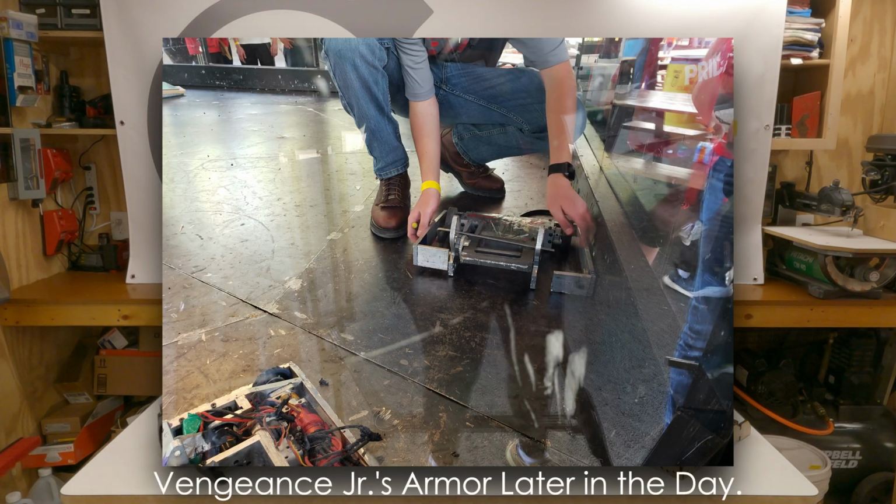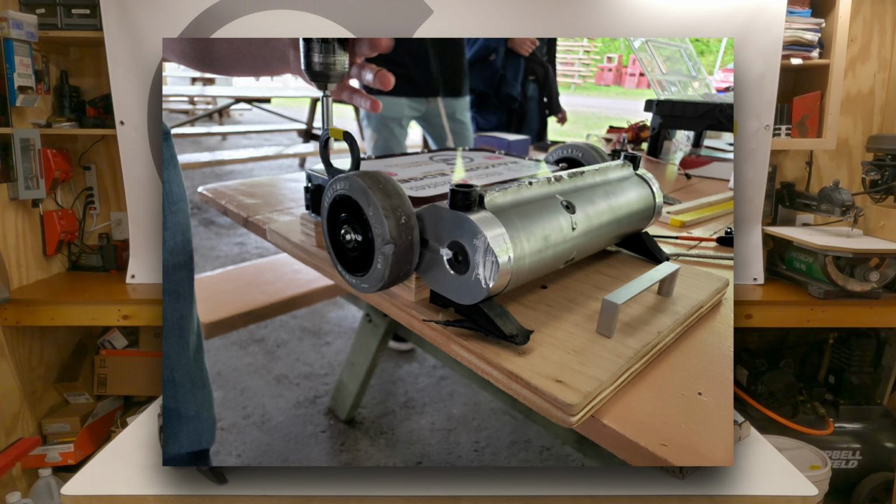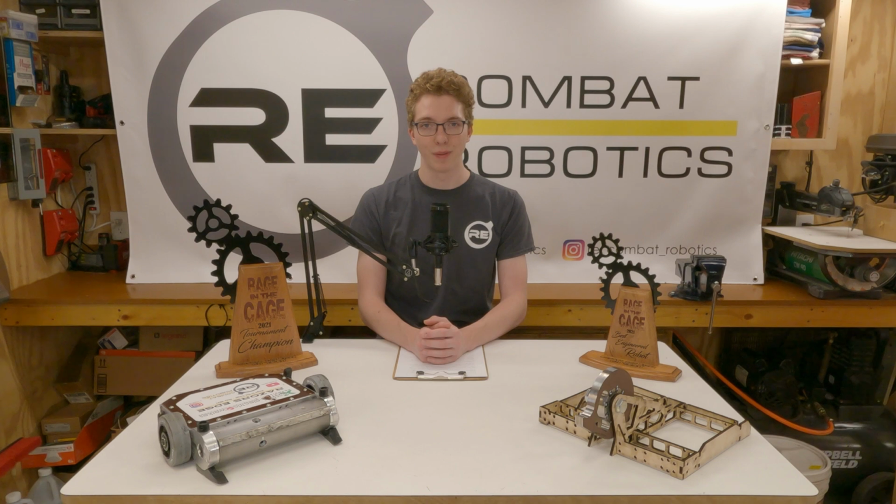Apparently, I also wrecked and damaged their side and rear armor bad enough that they had to switch to a backup set after this match. As for damage to Razor's Edge, the back wheelie bars got broken off, and one of the front forks got a sizable chunk taken out of it by Vengeance's weapon, but overall, really no repairs to do in the pits. So, after changing the batteries, Razor's Edge was on to its next match against Push Comes to Shove.